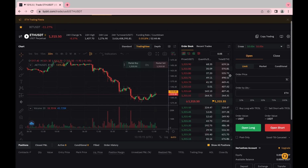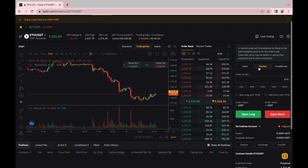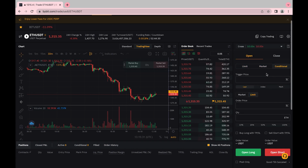Down goes trading volume, and we see the order book on the right side that's palpitating with market moves, live. Alright, and on the right side there is a form for your orders: limit, market or conditional. That depends on a full scope of conditions.